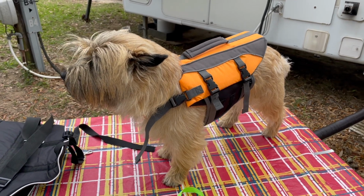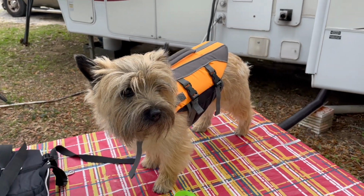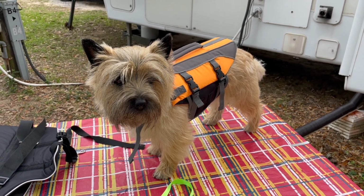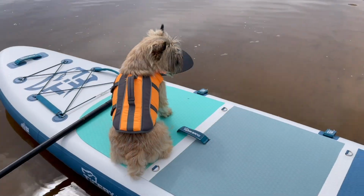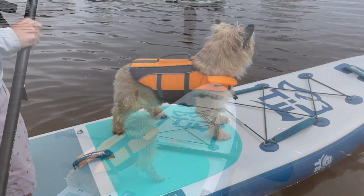The next morning, we decided we had mastered the skill enough to bring Hudson on the paddleboard. Hudson, are you excited to go paddleboarding? He doesn't really like the life jacket, but I think he'll enjoy being out on the lake. All right, he's officially on the paddleboard. Now for me to get on, and we're gonna head out.